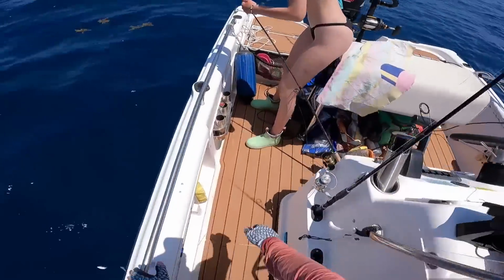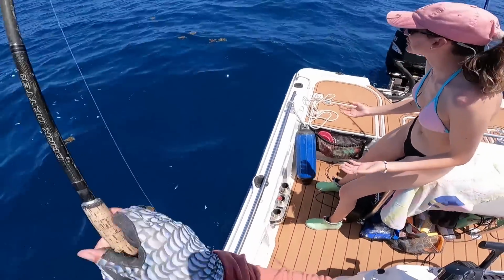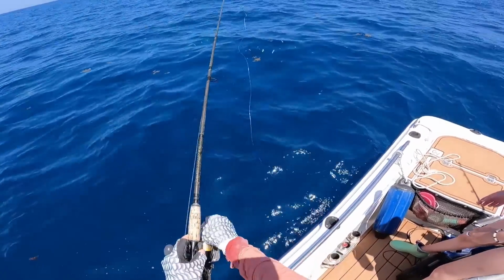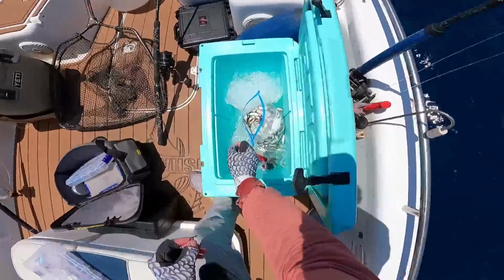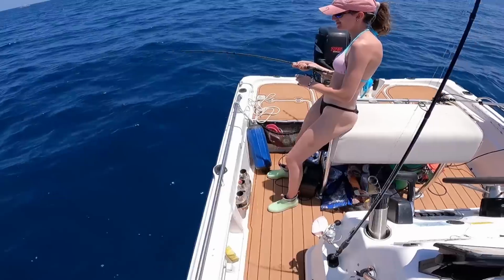Oh, you're getting hit right there by a mahi. Wait. That's beautiful. The mahi's right there. Did he hit your bait? He tried. He tried to eat your bait. Here you go. Let me get a live bait out there for him. There he is. That is a nice fish right there.